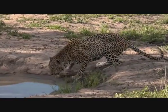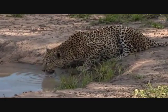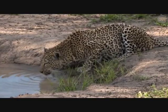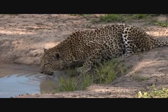And that's very kind of him to have walked the way he did to go and have a drink of water, because he's now given us a beautiful view of him lapping up that nice cool water from the side. Shame boy, are you hot?